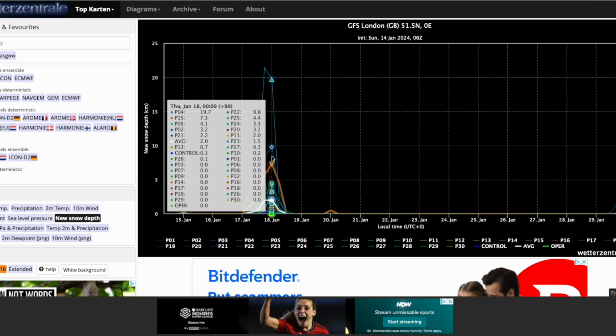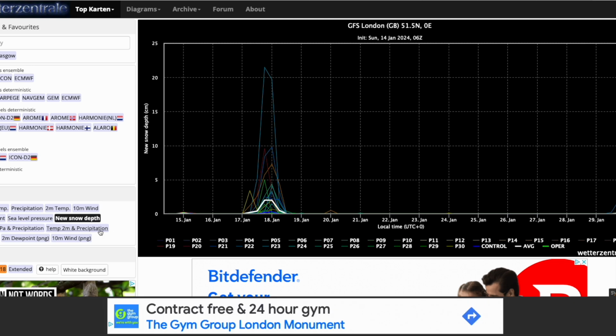But you can see there is a good 50% chance that at least a bit of wintriness does scrape southern areas. As you can see here, there are quite a few that show traces to as much as 2 or 3 centimetres of snow, which we do say normally is a little bit of a dusting to perhaps minor accumulations. Anything above 5 to 10 centimetres, that's starting to get towards significant, potentially disruptive levels. Whereas, as I said, for this area, it looks pretty unlikely.